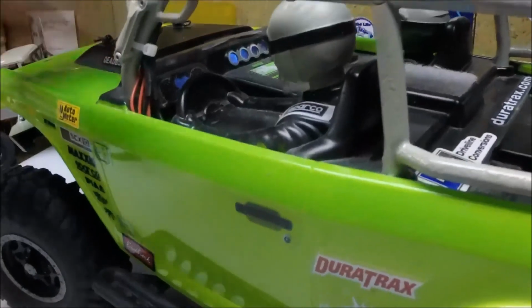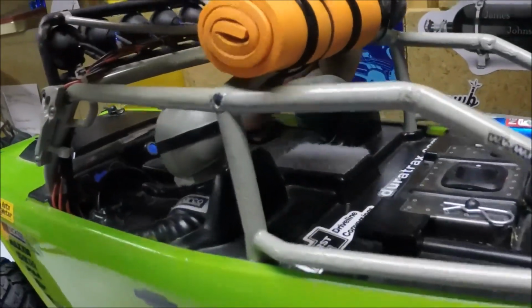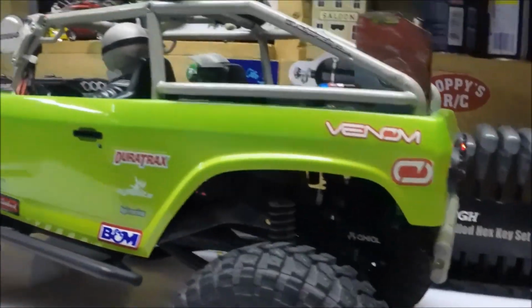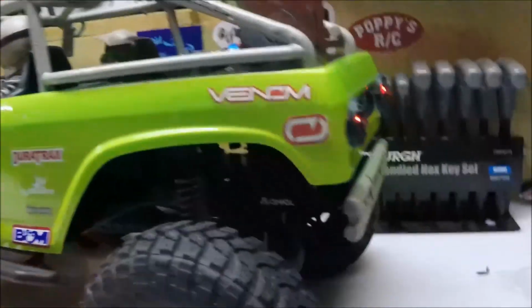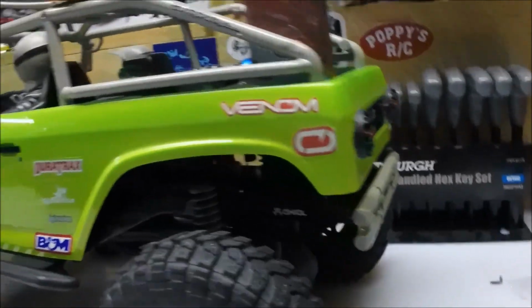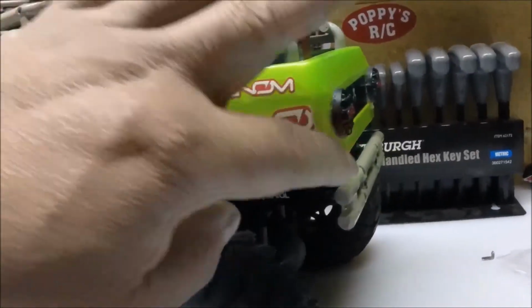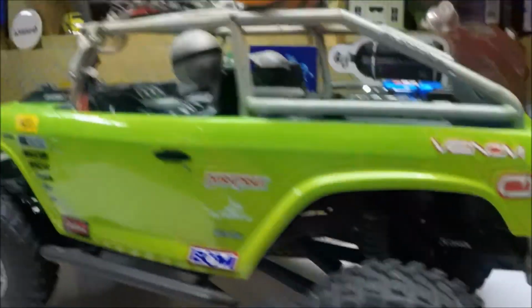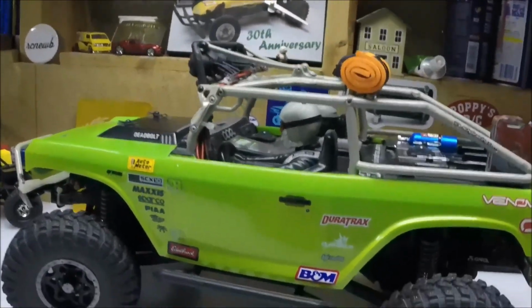So anyway, I'm going to pull this stuff out of the bag here and take my body off, and see what we got going here and exactly what I need to do to mount these pipes, and how it's going to work with my bumper that I have here. But I'm really anxious to see what these bad boys are going to look like on here.